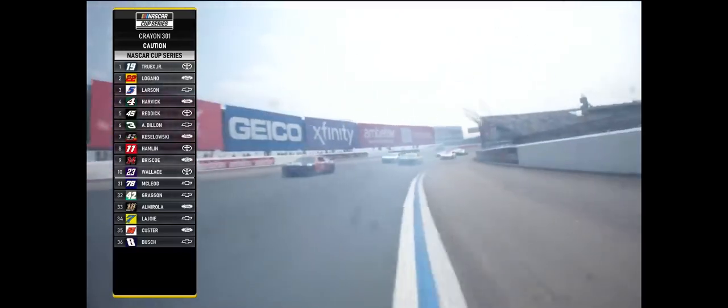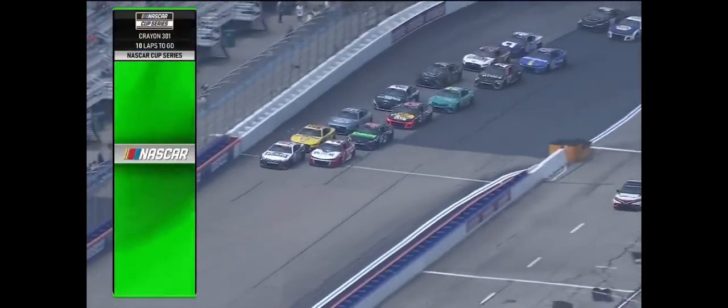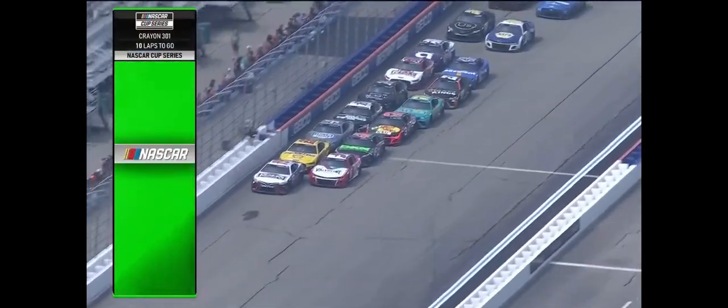Not sure if he got any contact or just sailed it into 3 and up into the marbles. Loose end, bounce, loose end. Loose end. Hit the wall. Just trying to do too much. You can see the car sideways, and he's just chasing it up the racetrack. No way to save it. Huge impact, too. Big damage. Changed 2 tires the last time on pit road.